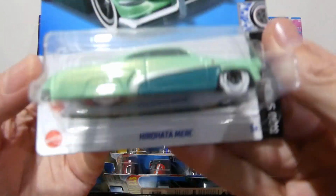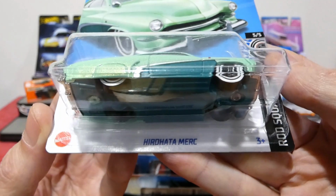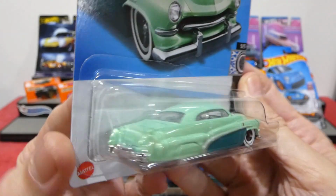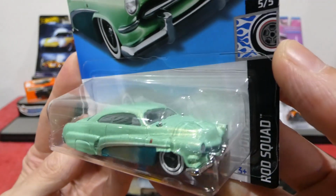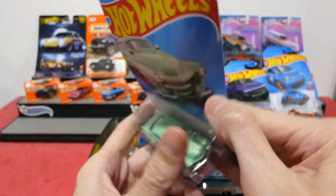Next up, this one here looks really awesome. This one here is the Hero Hata Merc. Very, very nice. And I think we're just going to have to open this one up. There's the card art for that one there. A part of the Rod Squad series, but look at that, that's just beautiful. Absolute work of art.